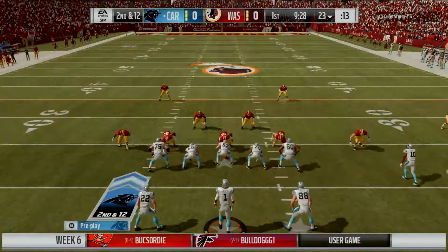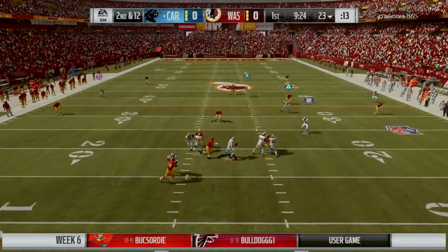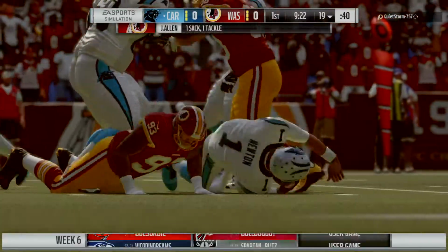In fact, before the game, he was talking to us, and he's like, hey, these pants make me look fat. And we said, nah.